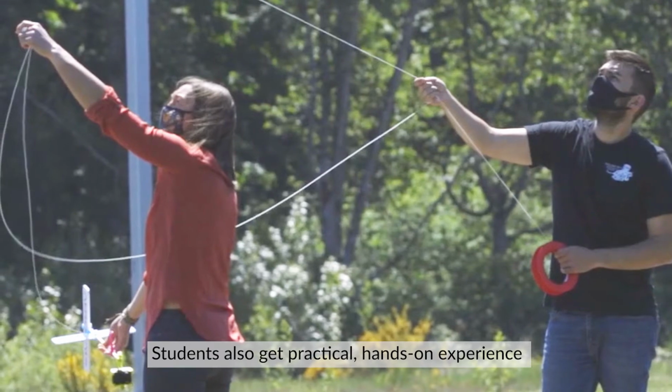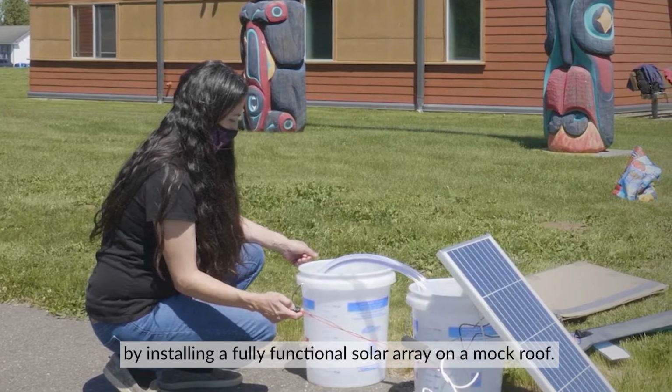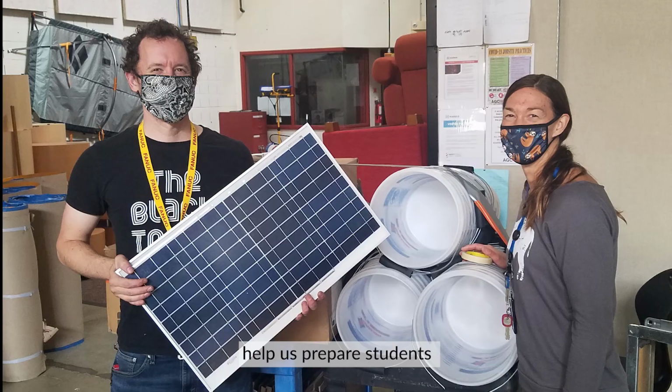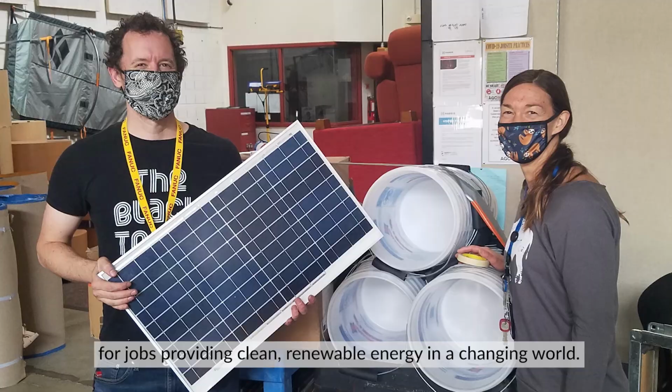Students also get practical hands-on experience by installing a fully functional solar array on a mock roof. Our partners at Remote Energy and All Points North Foundation help us prepare students for jobs providing clean, renewable energy in a changing world.